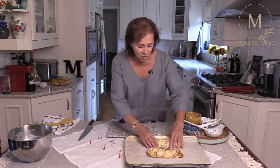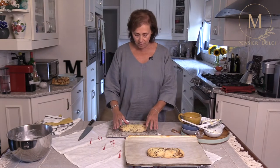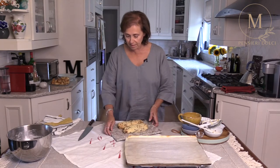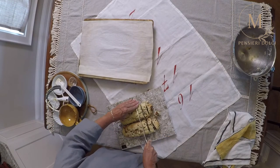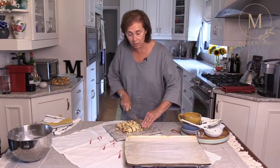Okay, I'm going to transfer these over to a cutting board. Be careful because they're still a little warm and a little soft, so they're a little delicate right now. And I'll move the other one and we're going to cut them into slices. So we can do two at a time. And don't worry if they crumble, it's all good because they're a rustic looking cookie.